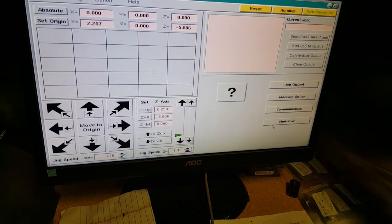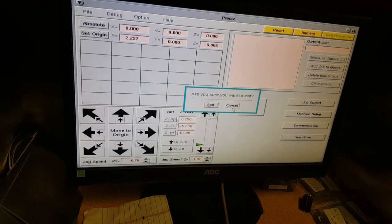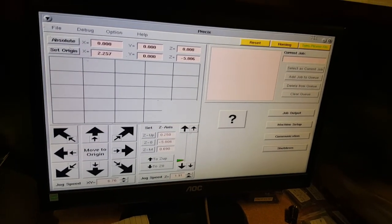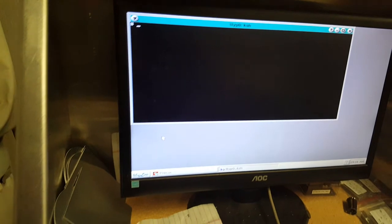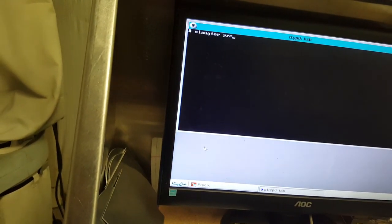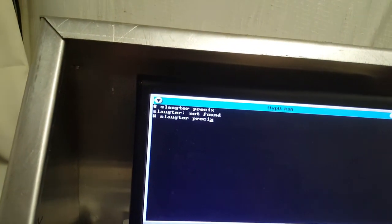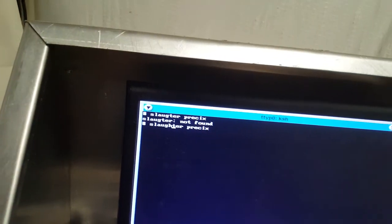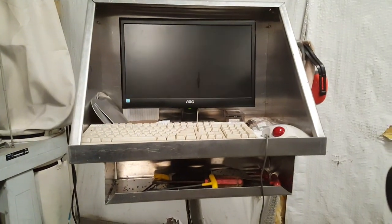So here what we're going to do today is we're going to shut down the system. Here's what happens when you exit the Precix software. Let's see. I'll show you. Actually, I want to cancel that. I'll show you what happens. So what we're going to do is we're going to launch the shell. And then we're going to do slaughter Precix. Oh, I didn't spell that right. No spell check in Unix. And what's going to happen, it's going to kill the whole operating system. See? But anyway, shut the system down.